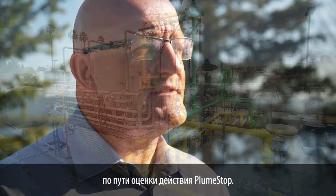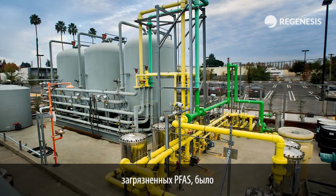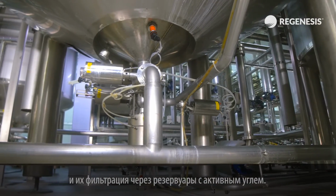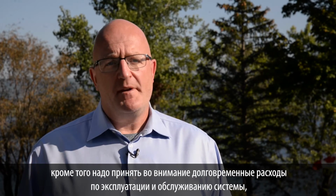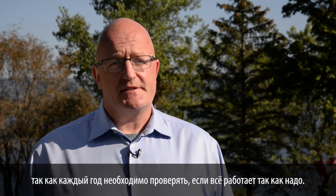To date, the most effective method for treating PFAS-impacted groundwater has been to pump the groundwater out of the subsurface and filter it through activated carbon tanks. The main benefit of PlumeStop over pump and treat is that with pump and treat, there's a lot of capital costs when you're setting up, and you've got long-term operation and maintenance.